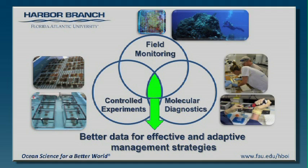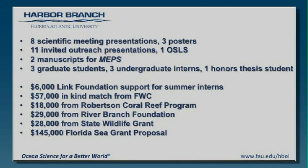Overall goal, better data, more effective management by combining all three techniques. We've done lots of leveraging. So basically, these are all things that have grown out of that initial $200,000 investment.